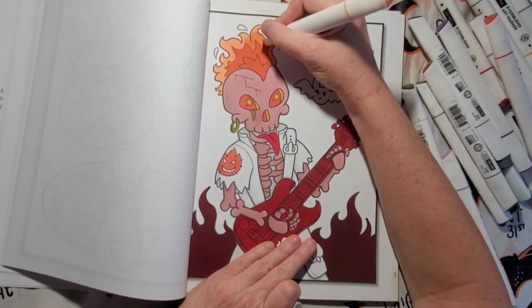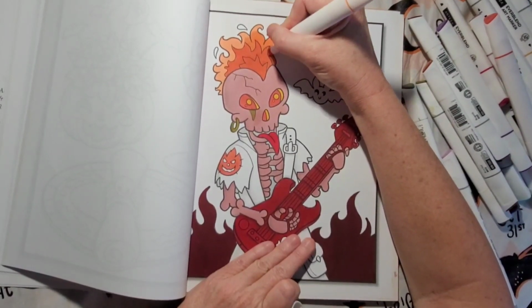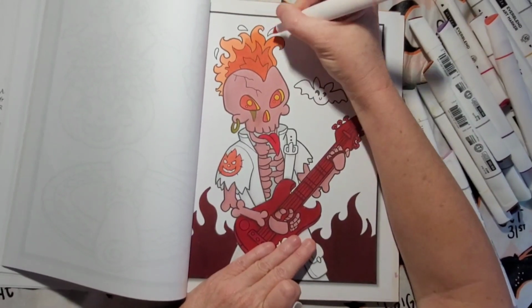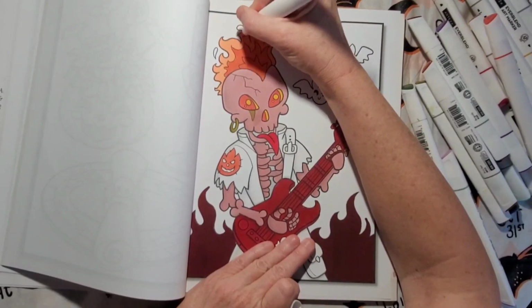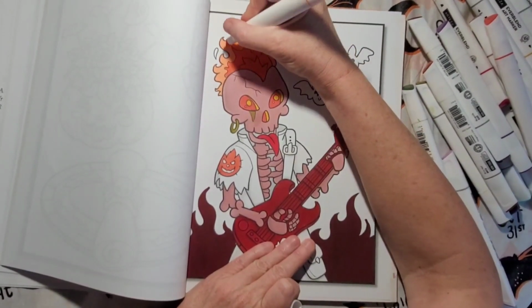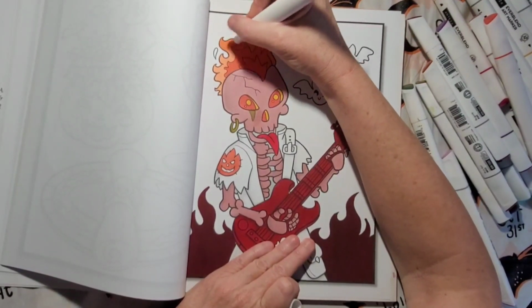Go over this a little bit because I went out of the line. This one actually seems a little bit harder to color than the house for some reason. I don't know why, but it seems a little bit harder to color. Still fun, though, to do.